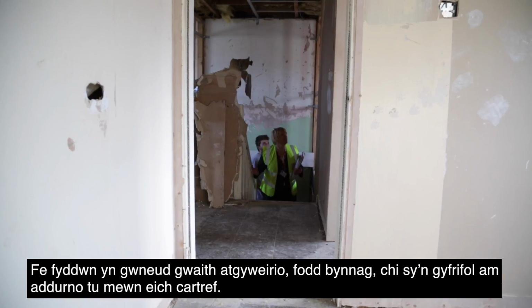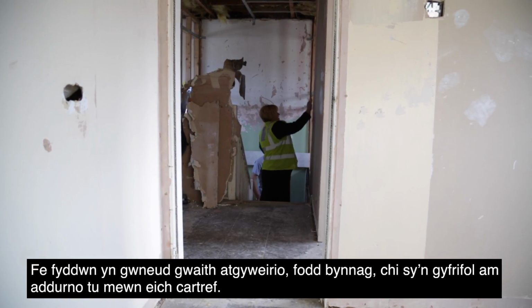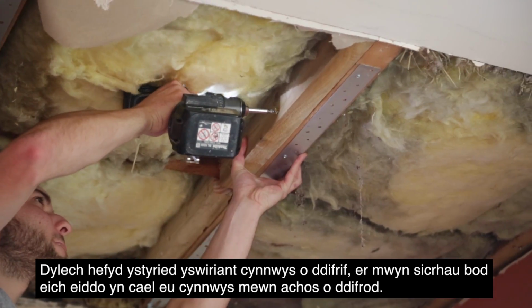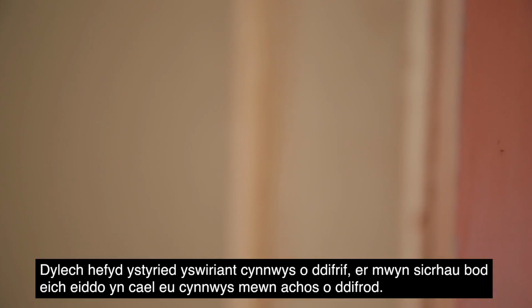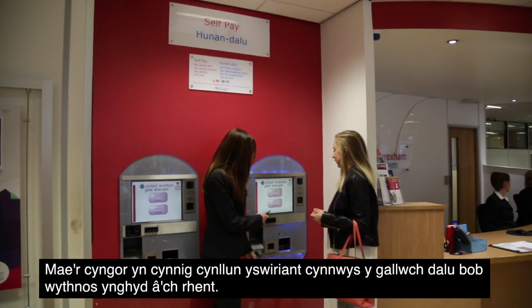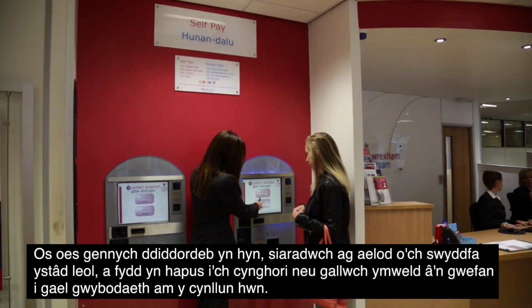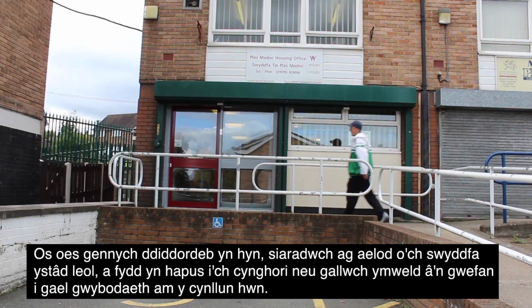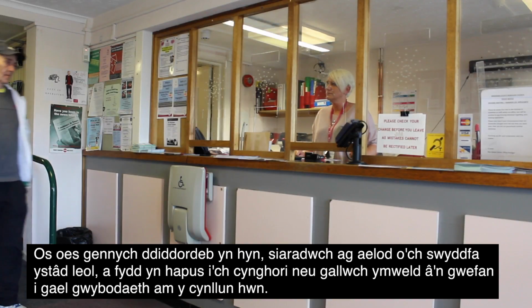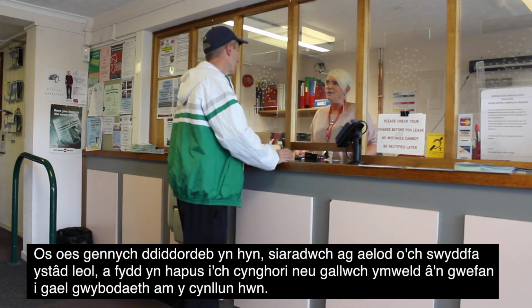However, you are responsible for the internal decoration of your home. You should also seriously consider contents insurance to ensure your belongings are covered in the event of damage. The council offers a contents insurance scheme which you can pay weekly along with your rent. If you're interested in this, please speak to a member of your local estate office who will be happy to advise you, or you can visit our website for information on this scheme.